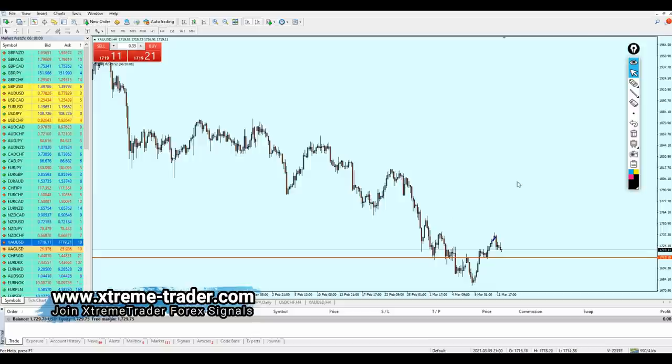Going back to the 4-hour time frame, we can see here what seems to be a head and shoulders pattern. And if we are not mistaken, we have to wait for the gold to fall another 80 or 90 pips to hit the level of 1710, the same level here of the support. That's actually going to be the best level to start again buying the gold.